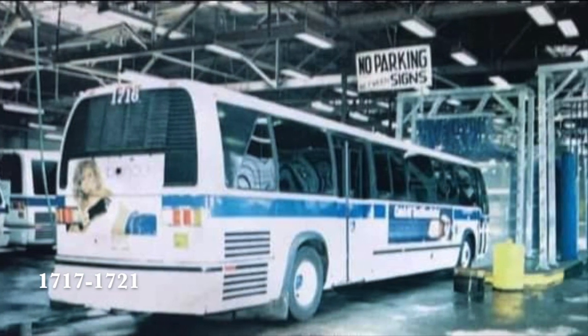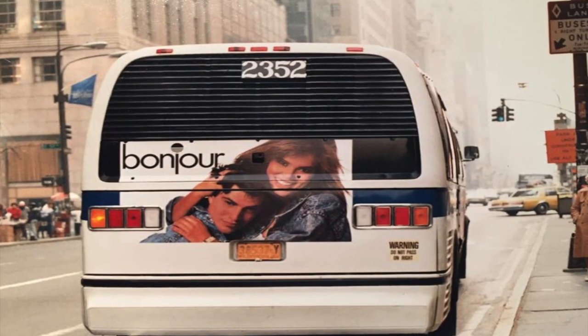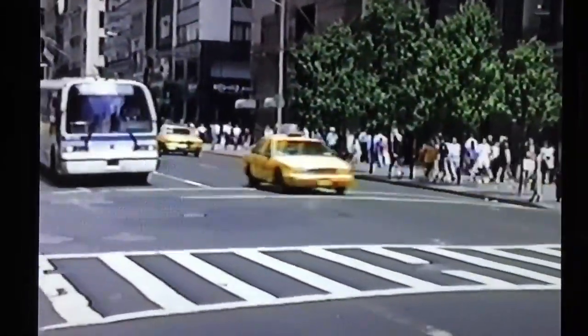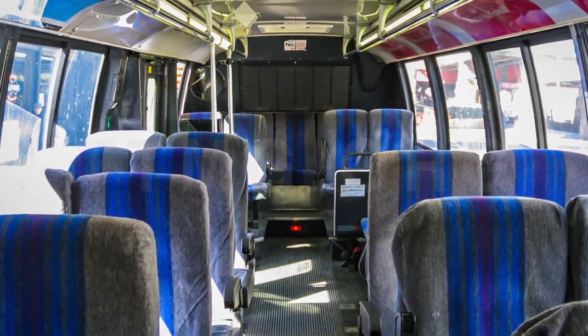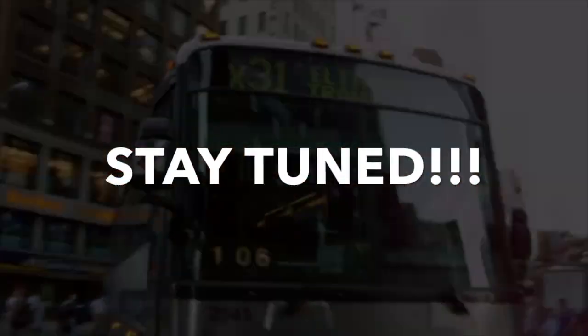The 1717-1721 were delivered with 6V71 engines, just like their older sisters from 1981. However, they were converted to 6V92 engines shortly afterwards. Please keep in mind, to those who don't know, the 6V92 engine became the standard engine for New York City Transit up until the mid-90s. Also, before I forget, 1734-1858 were equipped with 2x2 forward-facing express seats, and were used for express routes in and out of Manhattan. That was until the MCIs came around, which I'll be reviewing in the near future, so stay tuned.